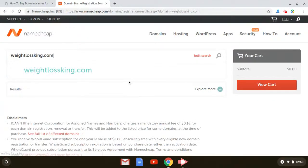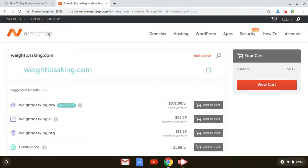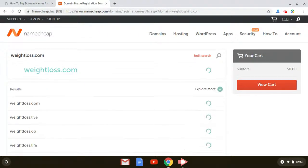And again, Namecheap is just one of many domain registrars, but it's my preferred one because it's typically cheaper with them. So weightlossking.com is not available. Again, it's a very highly sought after key term, weight loss, a multi-trillion-dollar industry.